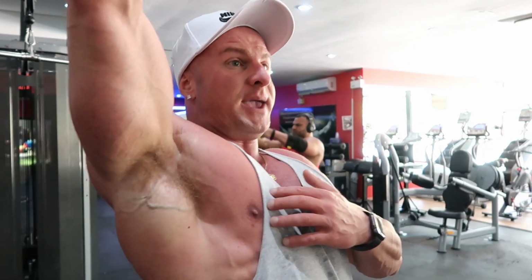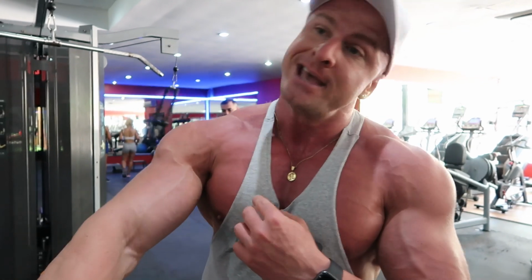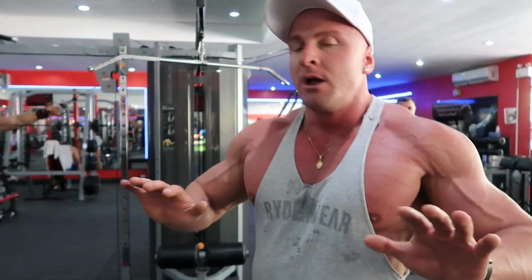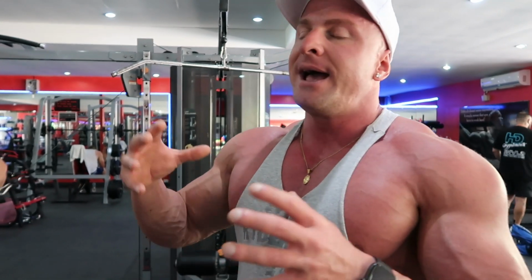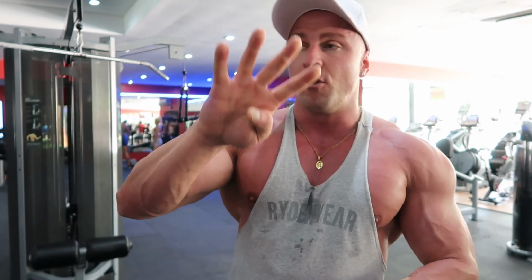Today, we're doing the pullovers, but we're doing standing. So we let the weight stretch the pec. We then use the pec to pull down, squeeze, contract. So it's a pull through movement, not a push, not a fly, a pull through movement. And the reason this is number 4 is because it is completely different. We are hitting the muscle from a way it doesn't really get hit. And that's why I think it's in my top 5. Number 4, one more exercise.